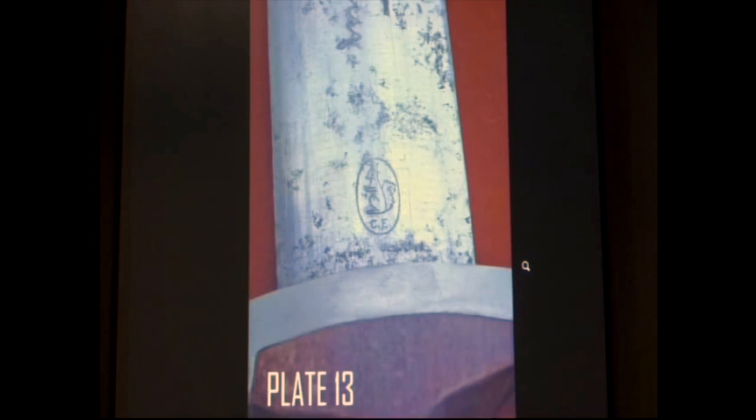Okay, on the next slide. This is mine. It's a little messed up here. Somebody peed on it or something years ago. You know what that'll do to a dagger. But you can see there's the pack logo, and you can see the signs of where the Rome inscription was ground off.